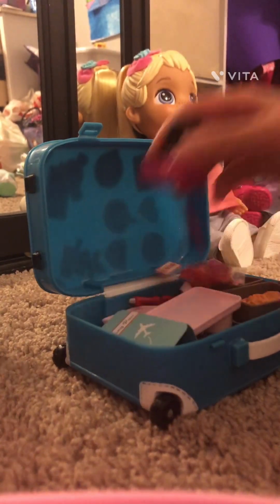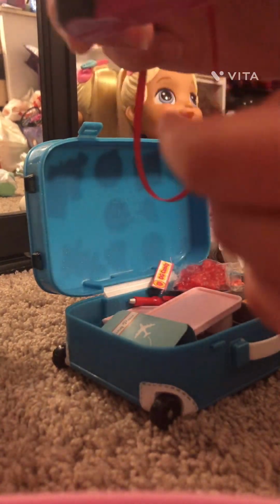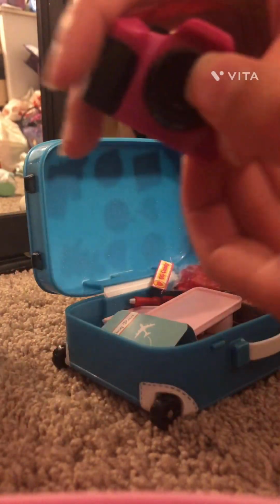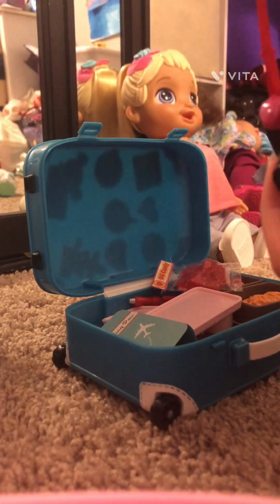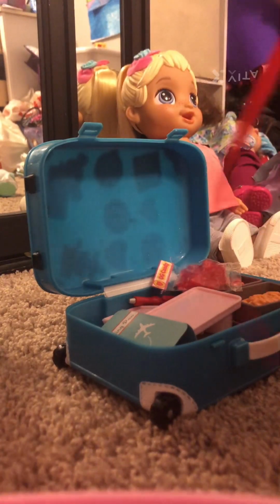And then, it seems they were a photographer because they brought themselves a camera. It has the string to hold it. And the lens you can adjust. It turns. Anyway, so, yeah. And as you can see, they took a picture in Paris.